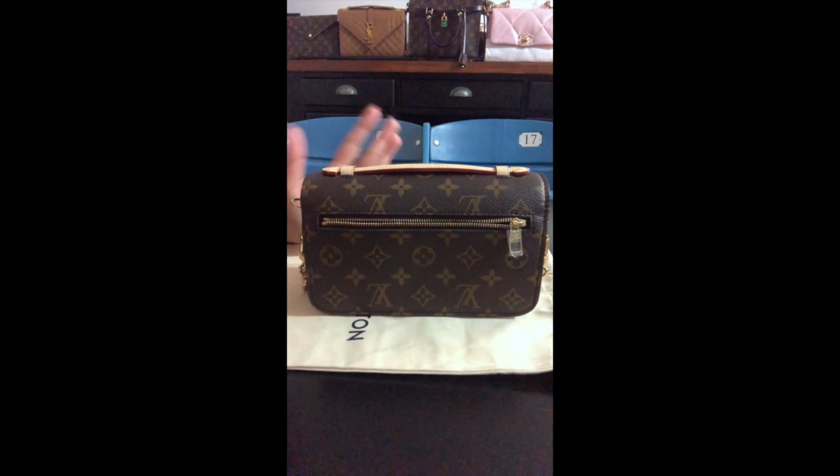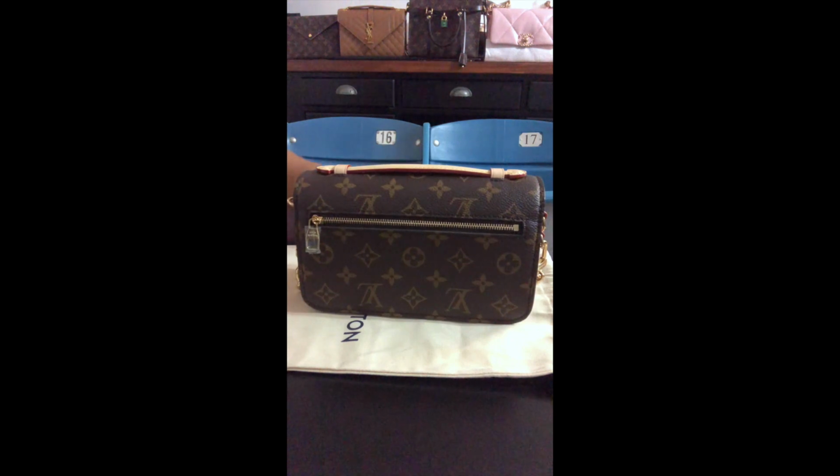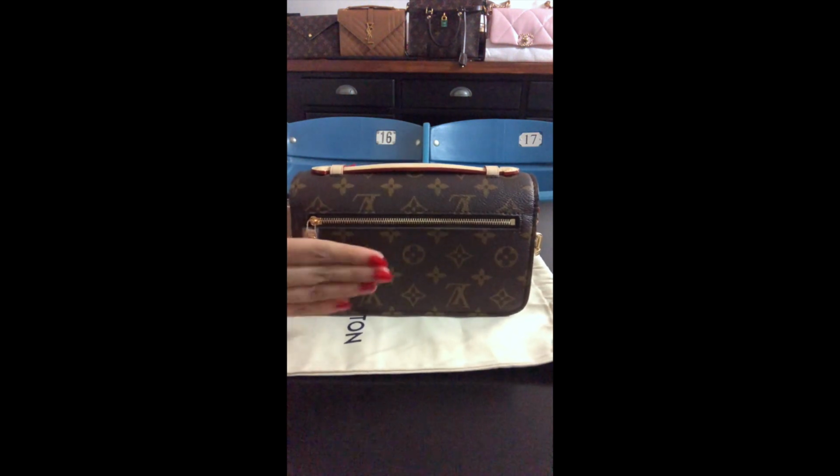So one of the main things that I like, my typical style of bag is an envelope style bag with a zipper on the back. I always have to have a pocket on the back, with the exception of a few bags, which is why I love my envelope bag that you see right here from YSL. And then I also love the 19 bag, which has a substantial pocket in the back. So this was like a must for me.